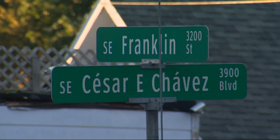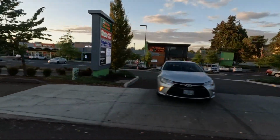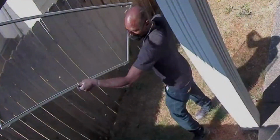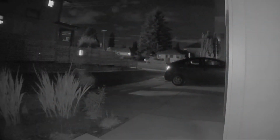Akila lives on Southeast Franklin off Cesar Chavez. That's right by Powell Boulevard. She says since June, several of her neighbors have reported the same man breaking into their homes or trying to. One neighbor shared this video of the guy trying to break into her car. Did you take anything? No, I didn't. He's well known. We have so many shots of him. Wears the same clothes, basically.